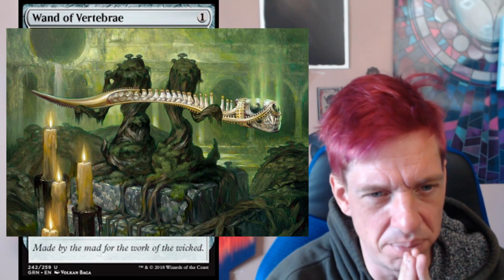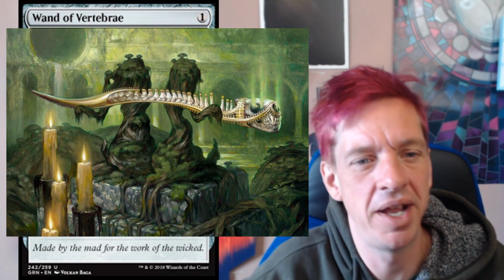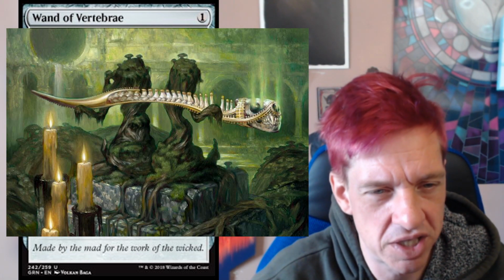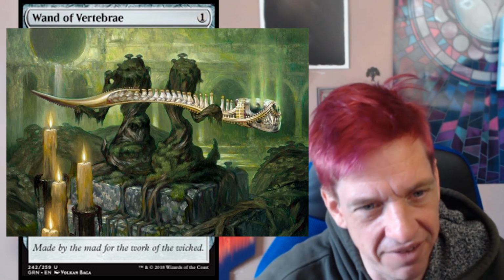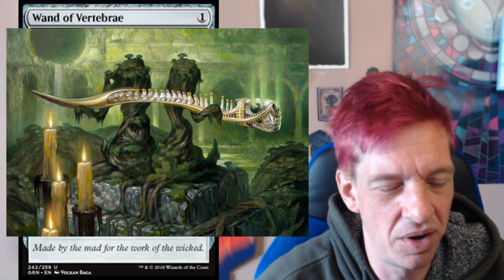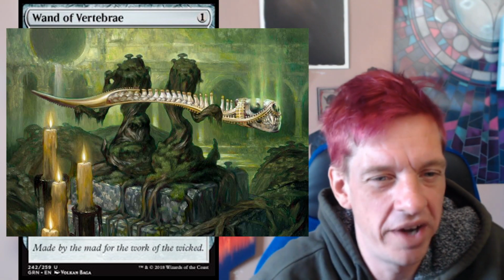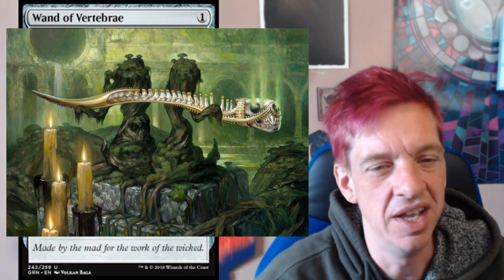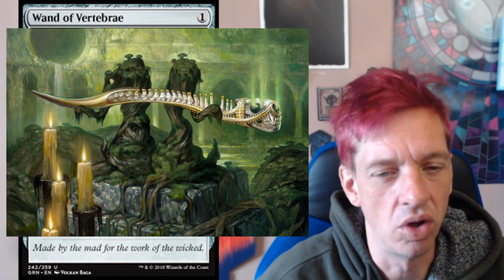I mean, this seems like a black aligned one. When you look at it, the artwork is just crazy. Somebody's spine has been fashioned into what looks like a serpent. It has a head with eyes, and they've set jewels into it, and just the mossy sort of half natural looking lumpy wand stand. This is very, very evocative. Obviously this is some kind of Golgari tool.